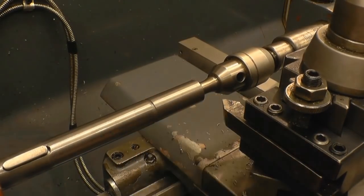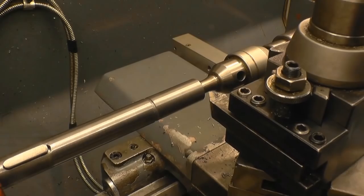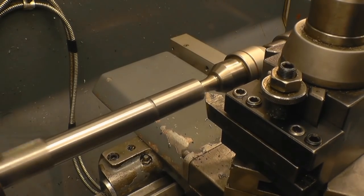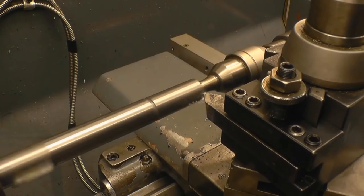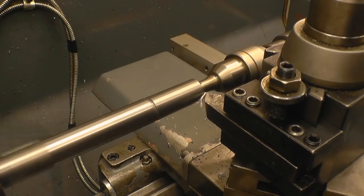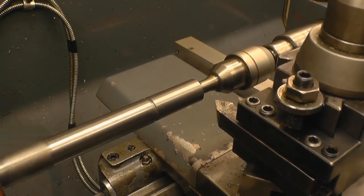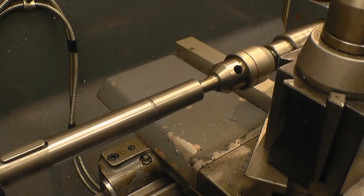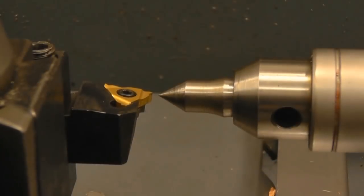Right, I've got a suitable recess for the screw cutting tool to drop into. I'm just going to put a chamfer on the end of the shaft, just a little lead. It's very important that the tool is on centre height.